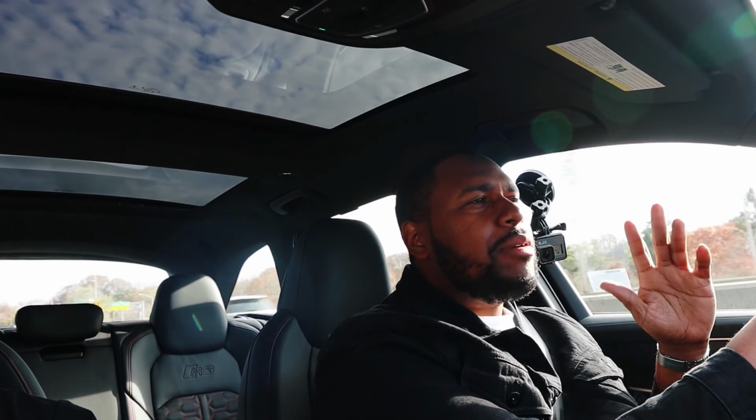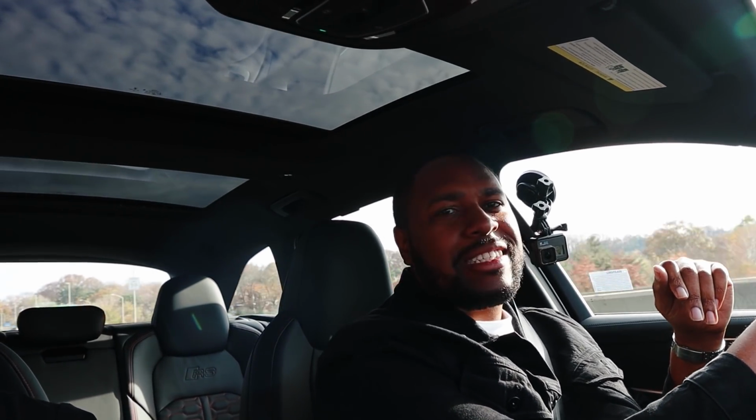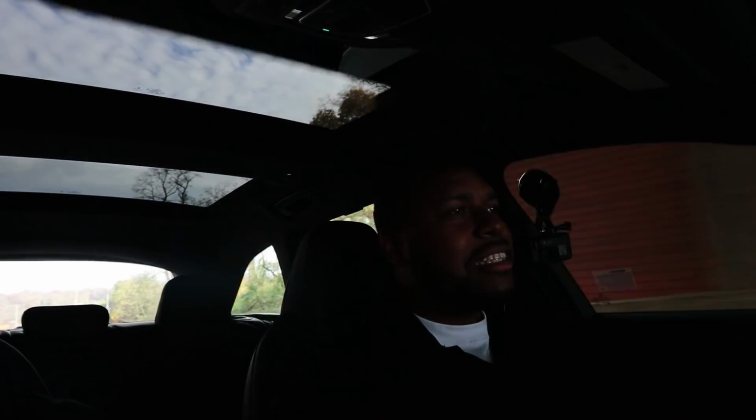In all seriousness, guys, is it a full, all-out performance sports car? No. But is it an all-around, just fun to drive wagon that you can carry your whole family in? You can do your grocery shopping, you can do everything, and you can pull up and flex a little bit because this does look good and amazing? Yes, it is all the above, man.